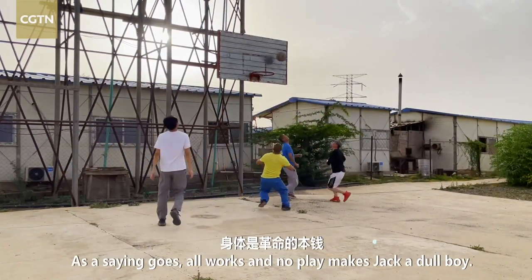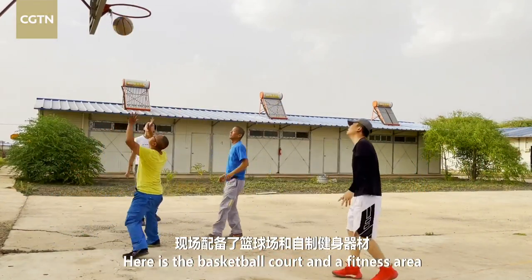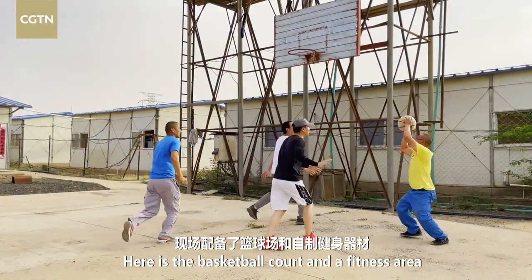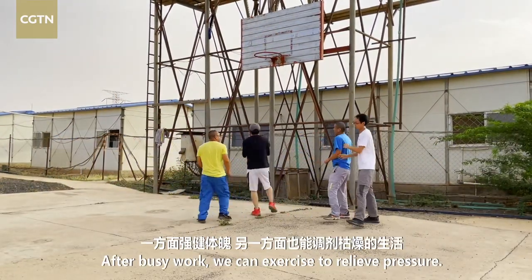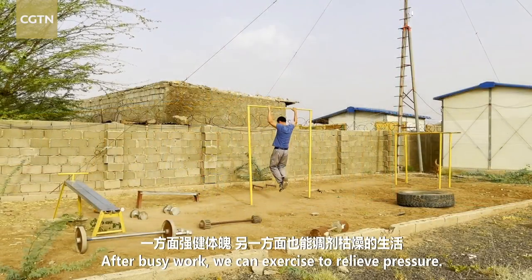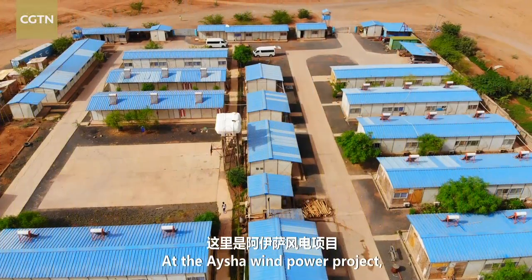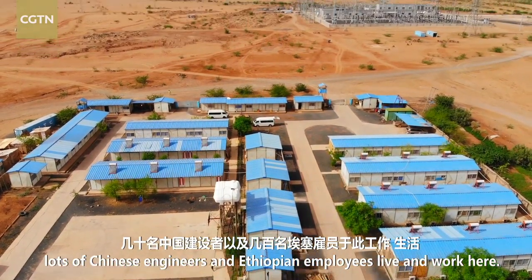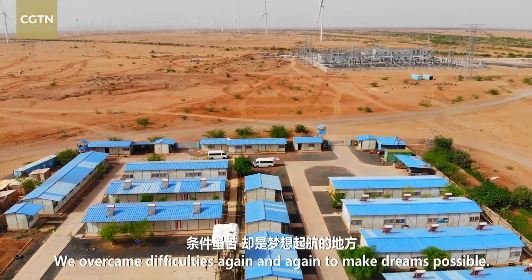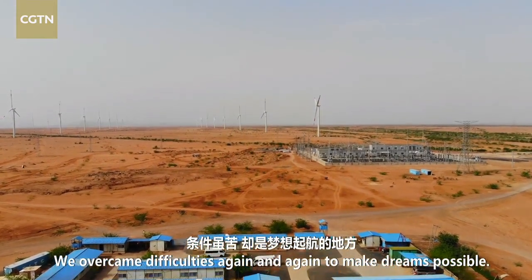A saying goes, all work and no play makes Jack a dull boy. Here is the basketball court and a fitness area, where has some self-made fitness equipment. After the busy work, we can exercise to relieve the pressure. Aysha Wind Power Project. Lots of Chinese engineers and Ethiopia employees live and work here. We overcame difficulties again and again to make dreams possible.